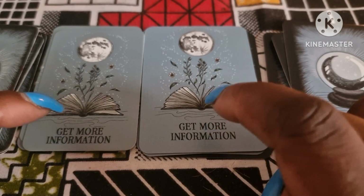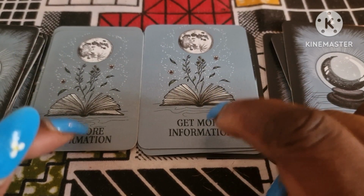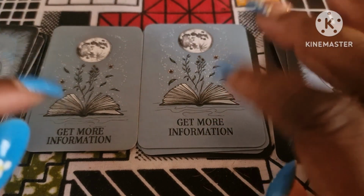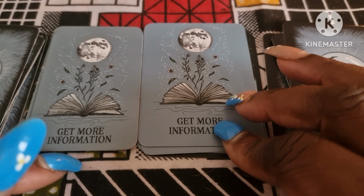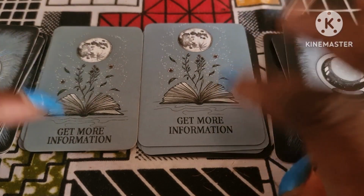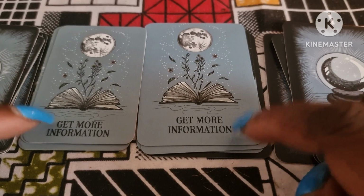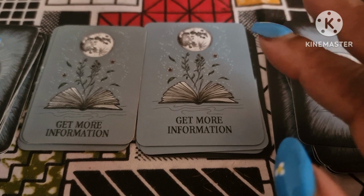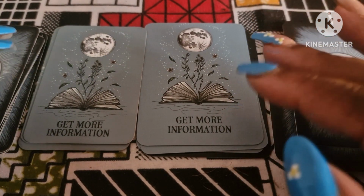This, to me, in my readings, normally means that somebody's being narrow-minded and making judgments. So sometimes people have a question about a particular situation, I'll give them a reading and they're not happy with it. If I shuffle this card to complement the reading and it says get more information, it means that the person's just, most of the time, being a bit narrow-minded and not looking at other options before they make the decision.